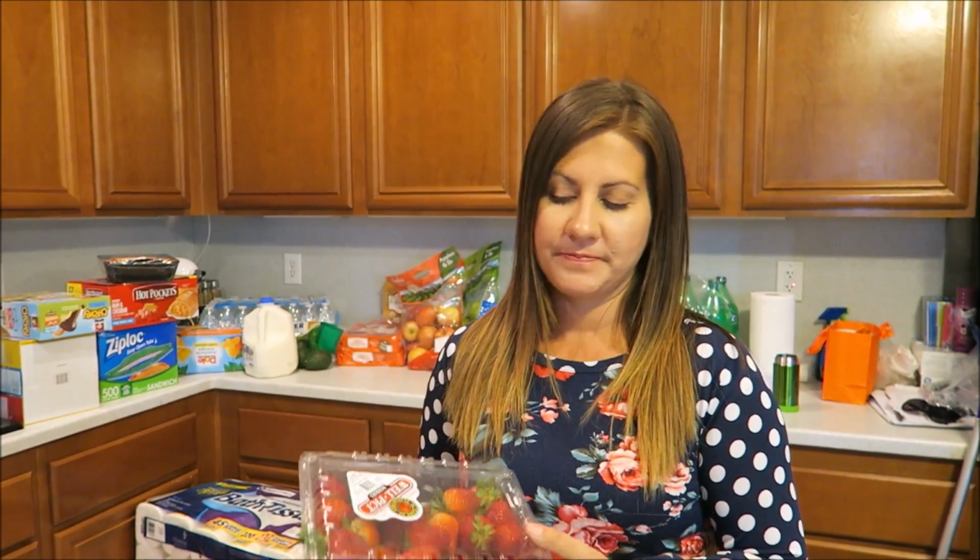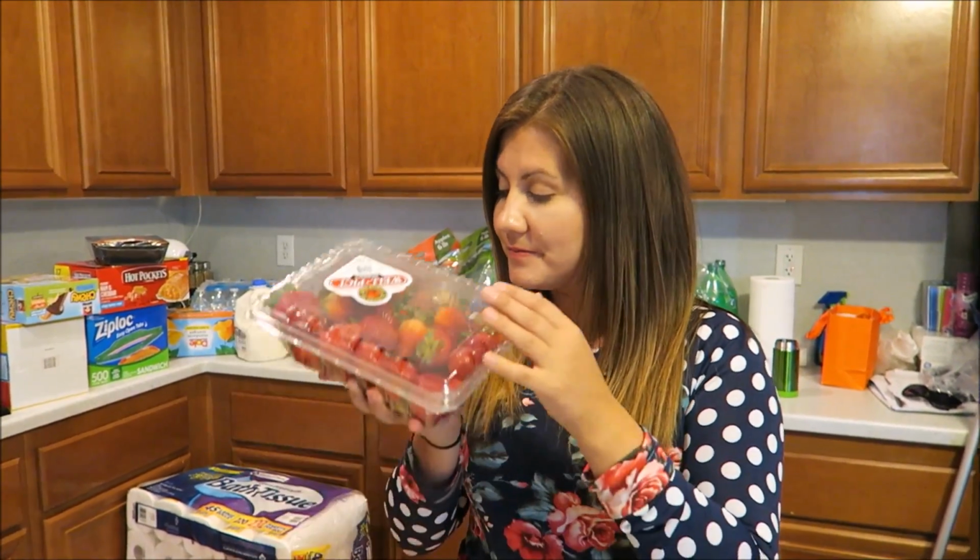We got, of course, you guys know we can't go to the store without getting strawberries. They did not have Driscoll's. Boo. But these are good. We've already opened these up and Amberlynn's had a few. Sometimes you can tell if strawberries are good by how they smell. Oh, these seem good. That's a good observation there. Well, and they look good, too. Smell it. I did. Again.